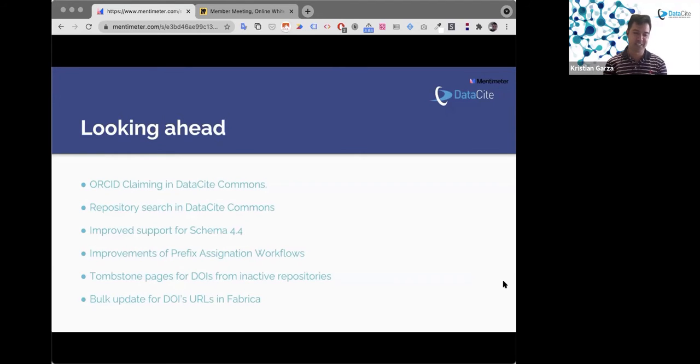One of the first things that you can expect in the future is, of course, more functionality in DataCite Commons, specifically ORCID claiming. All Commons users will be able to claim works as defined in Commons directly into their ORCID record. Additionally, users will be able to find repositories in the Commons interface. This is something that was available previously in other public interfaces of DataCite, but now will also be in DataCite Commons. Accessing metadata in schema 4.4 will also be made easier, as we will improve the support for schema 4.4 features. So there will be better ways to access the metadata with the new features of schema 4.4.